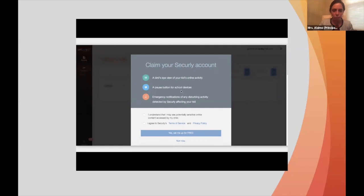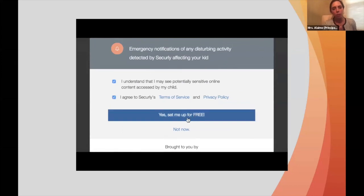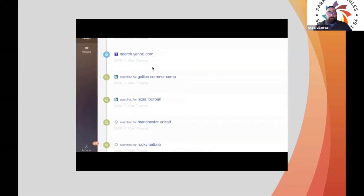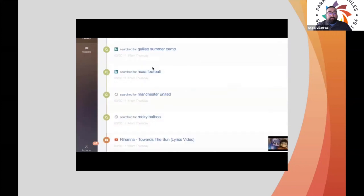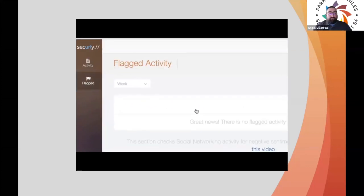This will take the parent to Securely's Parent Portal registration page. Just a couple of boxes to check, and you're signed up for free. Now that you're in, you can see a complete picture of what the kid has been up to. The entire list of sites visited, videos watched, stuff searched. If there is something to be concerned about, we will show it in the Flagged Activity tab.